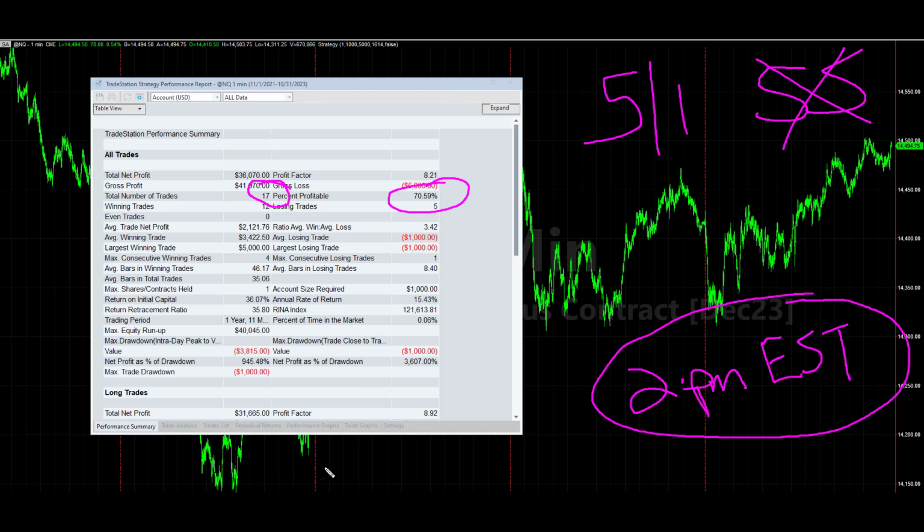For the first trading day of November, we have 2 trading months left in 2023, and these are the trades on the day, hypothetical trades on the day, since there were no trades for the last trading day of the month, October 31st, 2023.